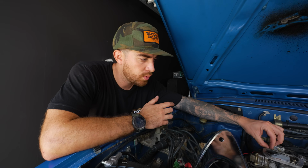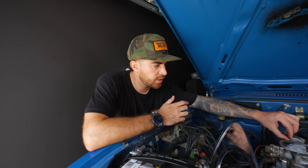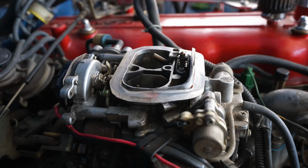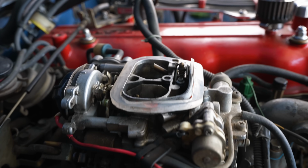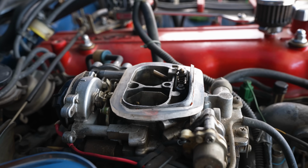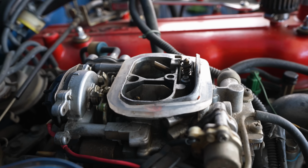So now it's moving freely. Before it wasn't doing this. It is a little bit stuck open. It should be able to close. I don't want to force it, so I'm just gonna go ahead, turn it on, see how the truck reacts. Crossing my fingers, everything's gonna be all right. And if it's not, we'll capture it on film for you guys. Oh no. All right, here it goes. I think that's what it was.